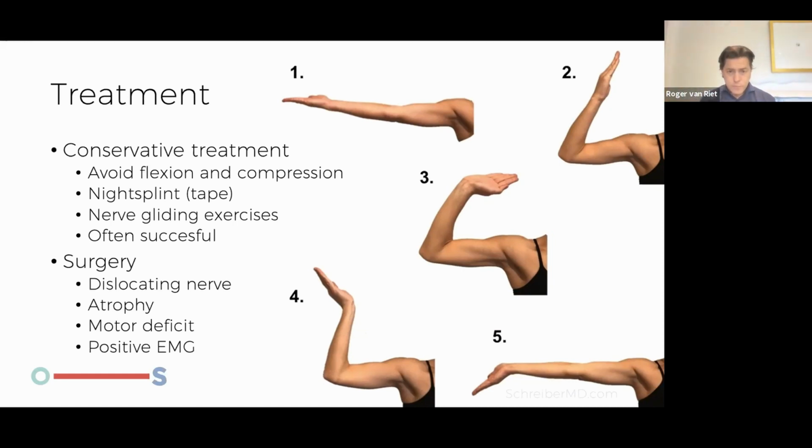And it's basically, you know, in the beginning that's very difficult, but you get used to it and you end up doing it without thinking about it. You can use a night splint. I personally don't like them very much because they're usually quite big, and patients don't like it. It's like sleeping in a straitjacket.